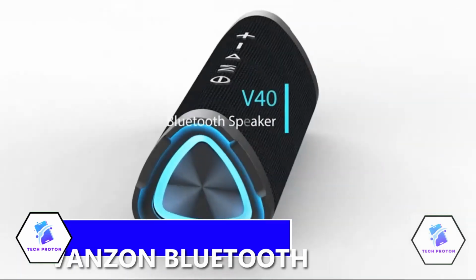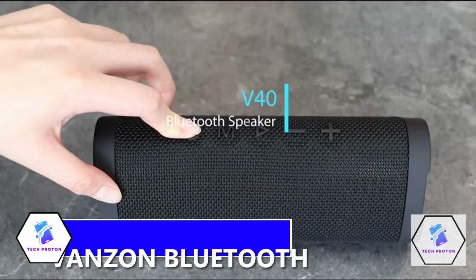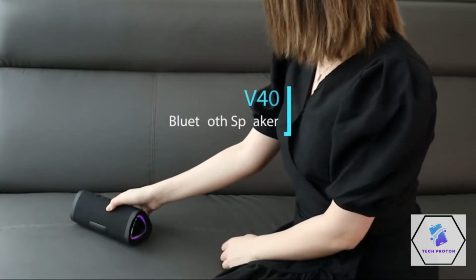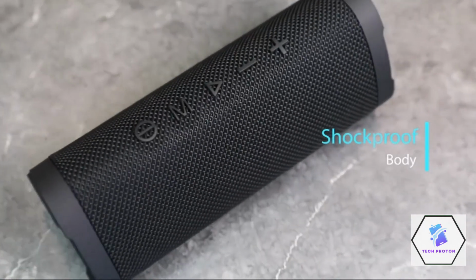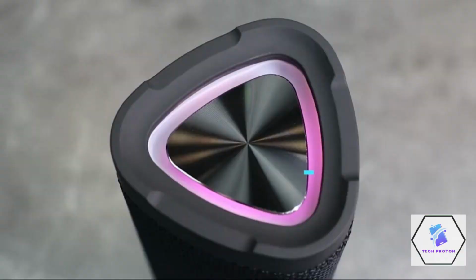Vanson Bluetooth V40 Portable Wireless Speaker. The Vanson Bluetooth V40 is a portable wireless speaker produced by Vanson, a company that specializes in audio devices. While I don't have access to specific information about this particular model, I can provide you with general details about portable wireless speakers and what you might expect from a device like this.